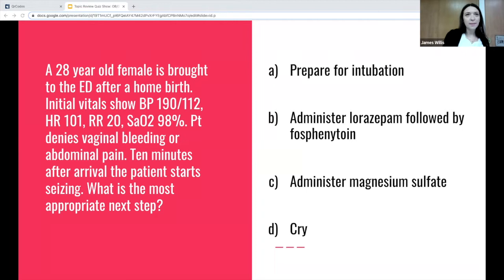Who thinks it's A? Who thinks it's B? Administer lorazepam followed by fosphenytoin. Who wants to give MAG? Yeah. And who wants to cry? It's fine. We love that for us.